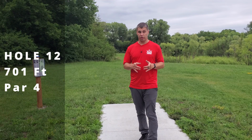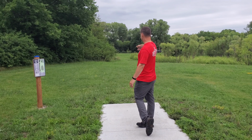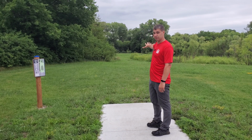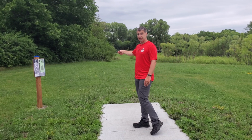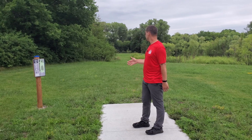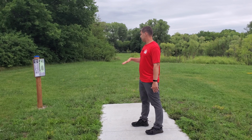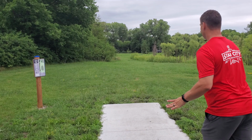Hole 12 is a 701-foot par 4. This is the longest hole on the course, I believe. What you want to do is just throw as far as you can out over, again, this water retention area like we saw on the backside on hole 8. If you get past that, then it's another really tricky upshot. Probably another drive for most people, kind of that same length. The slough cuts right in front of the basket, or a tributary type thing, and you have to navigate that. It does play as out of bounds, so it's a really tricky get for your birdie.